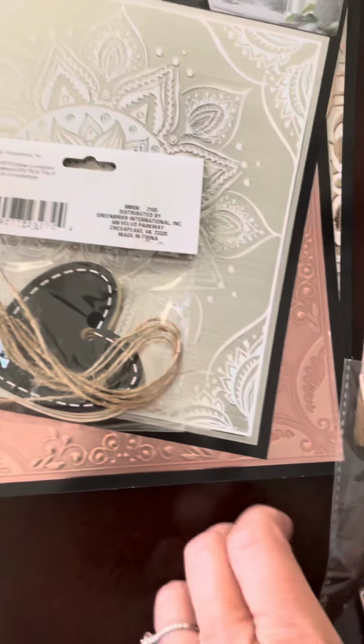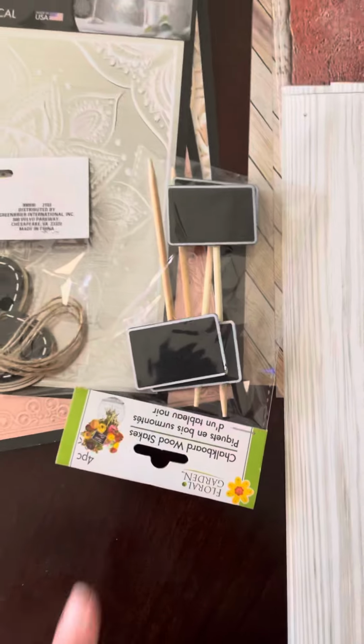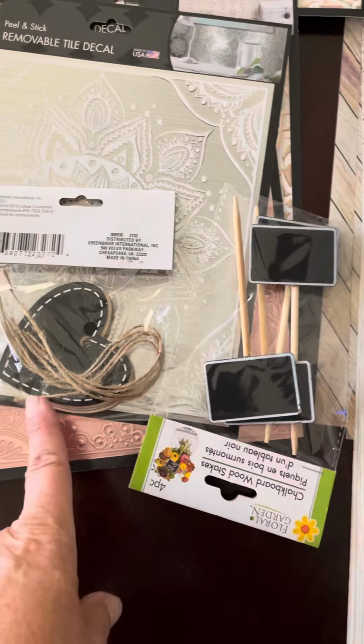And then I picked up some of these, look like hand-stitched little name tags. I love these for parties to put what the food is, and then I'll put these on gifts.